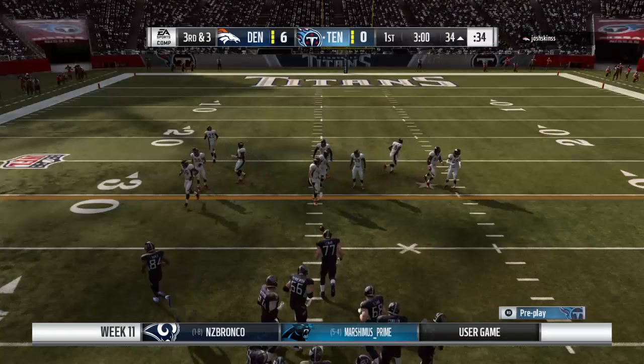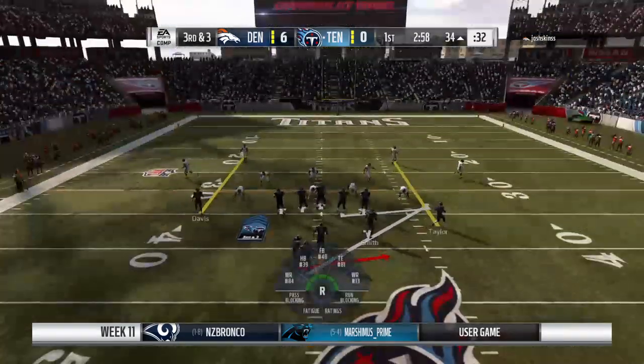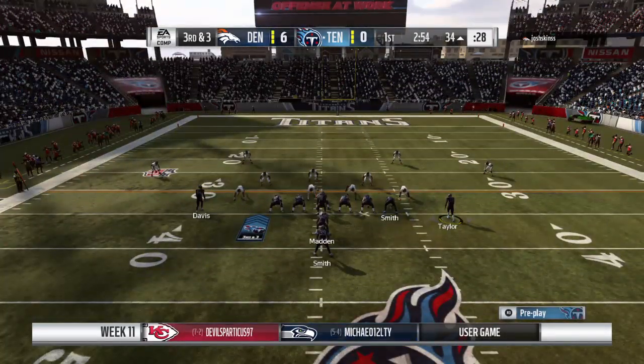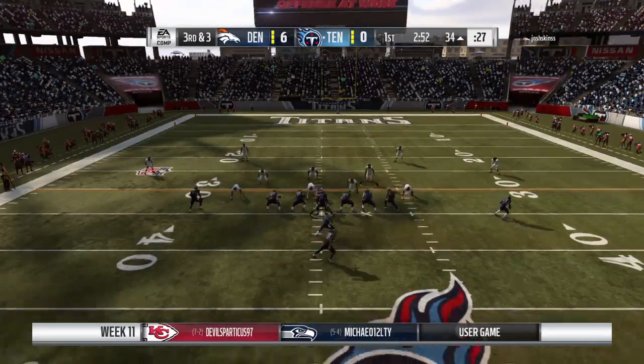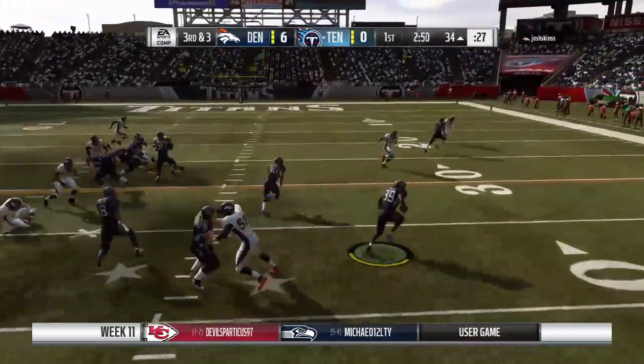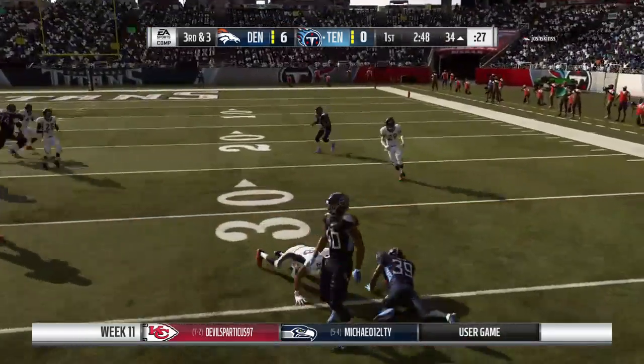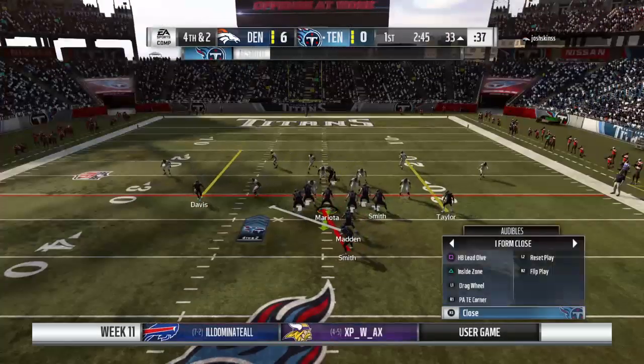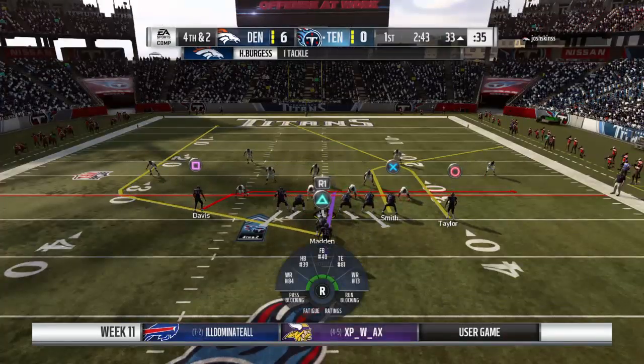In need of a conversion on 3rd down. They had the big play to start the drive. Not much sense. The pitch goes to Smith, and a short gain down to about the 33. Only a yard on the pickup there, and it's going to leave them with a 4th down.